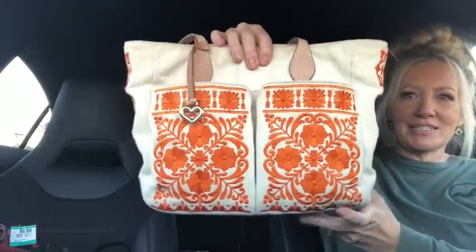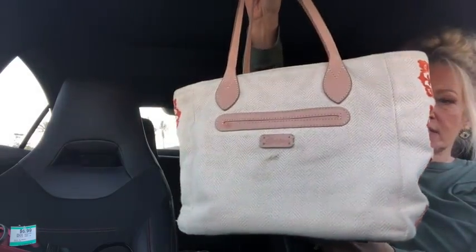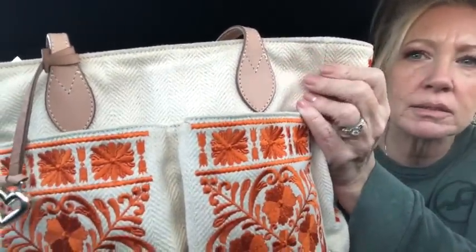Okay, so here it is. Now you guys can see exactly what it looks like without that annoying light coming in. That's all embroidered flowers in a rustish kind of orange color. And the tote is like a cotton weave. It's really pretty.